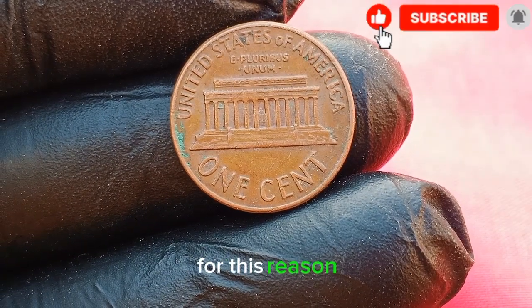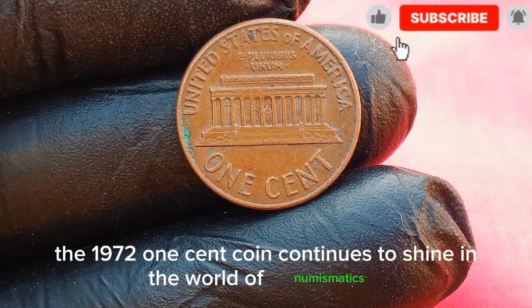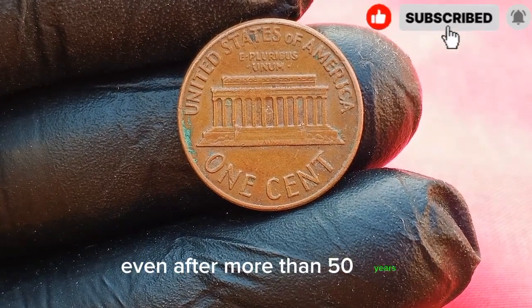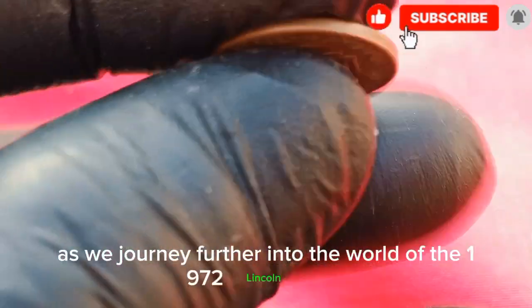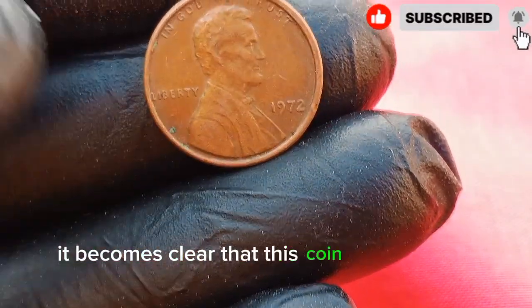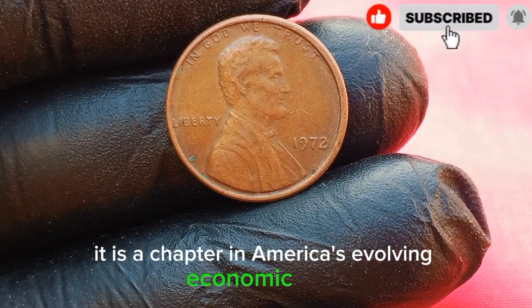Its design is simple, meaningful, and timeless, just like the man it honors. For this reason, the 1972 1-cent coin continues to shine in the world of numismatics, even after more than 50 years. As we journey further into the world of the 1972 Lincoln cent, it becomes clear that this coin is more than just a collectible, it is a chapter in America's evolving economic story.